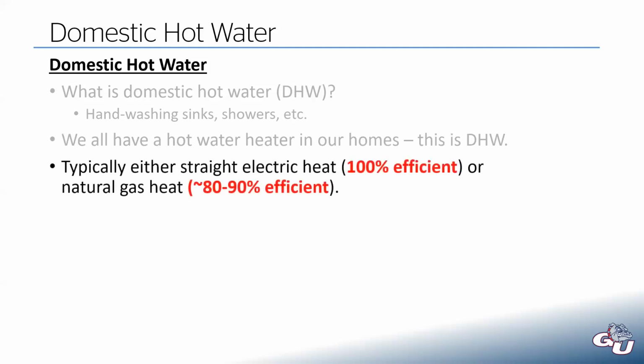They're typically either straight electric resistance heaters, which would be a 100% efficient system, or I would say more commonly they're natural gas, although that is a trend that is shifting as we're trying to get away from natural gas fuel sources.